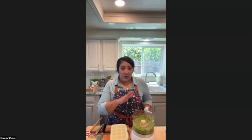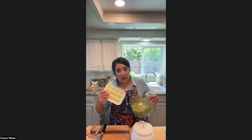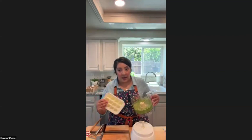So at this stage, when I've processed my pesto and I know I'm going to save this for later, I just take this out and start portioning it out into the silicone ice cube tray, pop it in the freezer, freezes overnight, remove the cubes, put them in a freezer safe bag, label and date the day that you made it, and then just keep track of them over time.